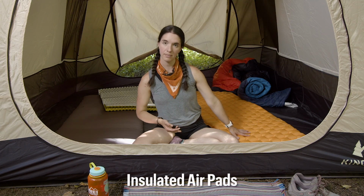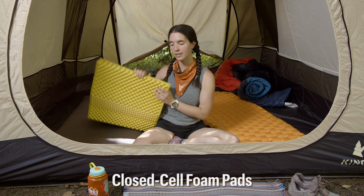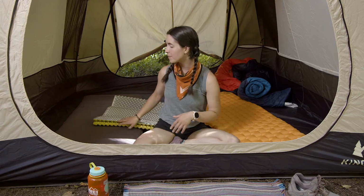When we talk about a sleep system for camping, we're really referring to your sleeping pad and your sleeping bag working together to provide the maximum amount of warmth. When you're choosing sleeping pads, there are a couple different considerations, but really there's three main types of sleeping pads. You have air pads, like this one, closed cell foam pads, like this one, but the most common type of sleeping pad for camping is going to be an open cell foam pad or a self-inflating pad like this one that I have here. You also might see some cots for camping.